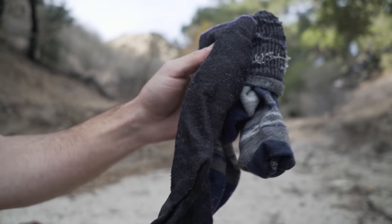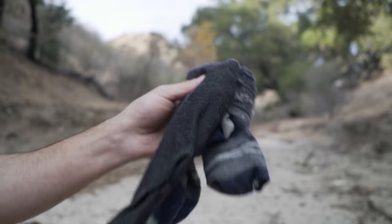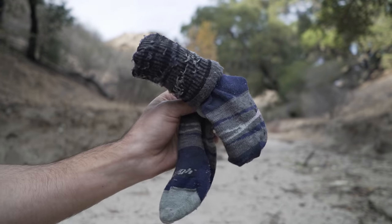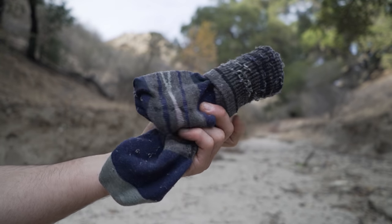I used Darn Tough socks. I had two pairs that I would alternate throughout the trip, and I also kept an extra pair in my quilt for sleep socks at night.